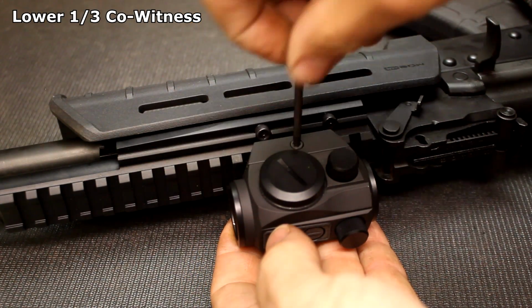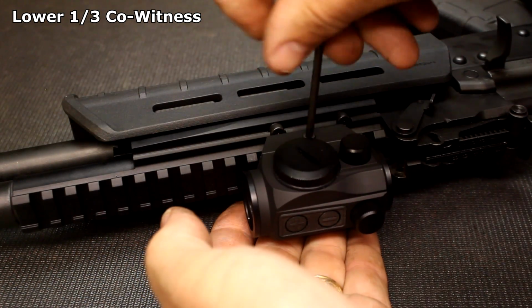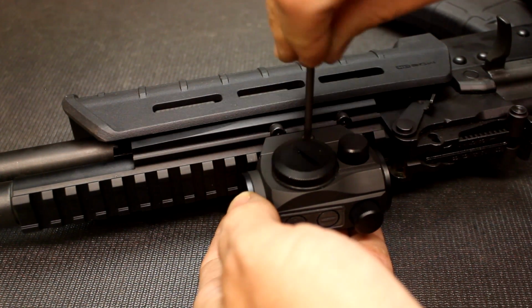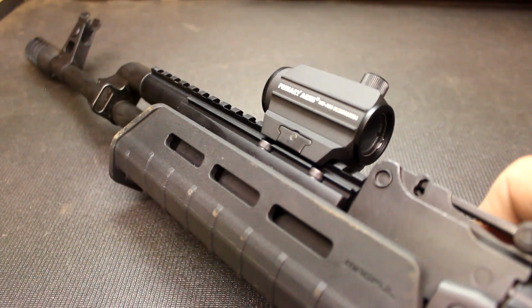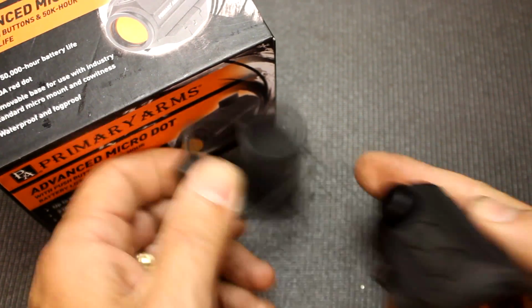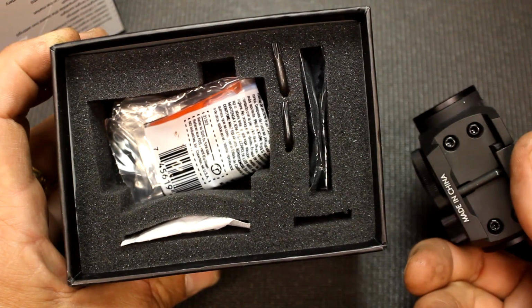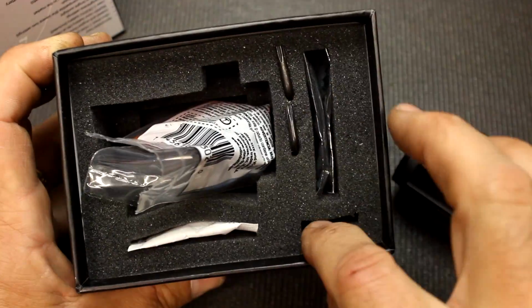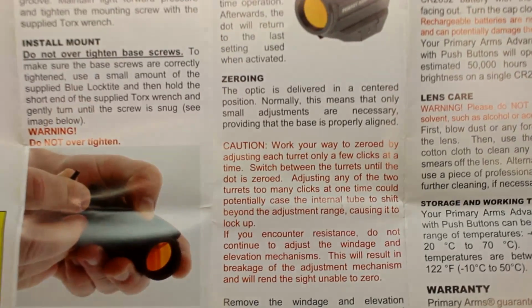And this sight will co-witness with your standard iron sights. One thing you don't want to do though is over tighten, whether it's the mount to the optic or the mount to the rifle. That is a really low mount. Included are rubber bikini lens covers. Inside you have 2 Torx wrenches, one for the mount and then one to take the mount off from the bottom. It does have some thread locker included. The battery is included as well, and a little lens cloth, and also a detailed instruction sheet.